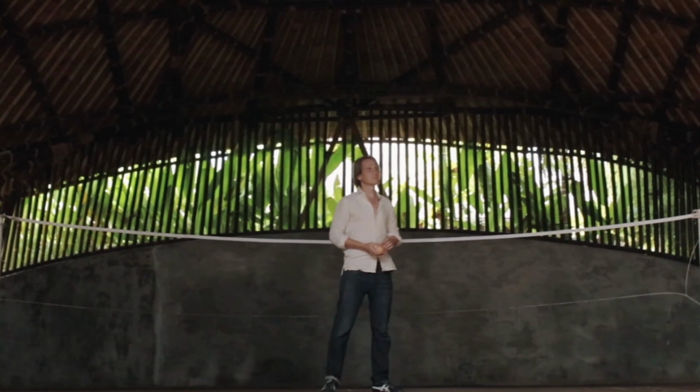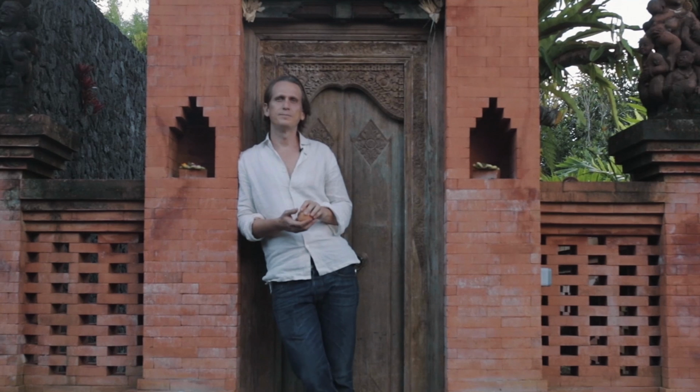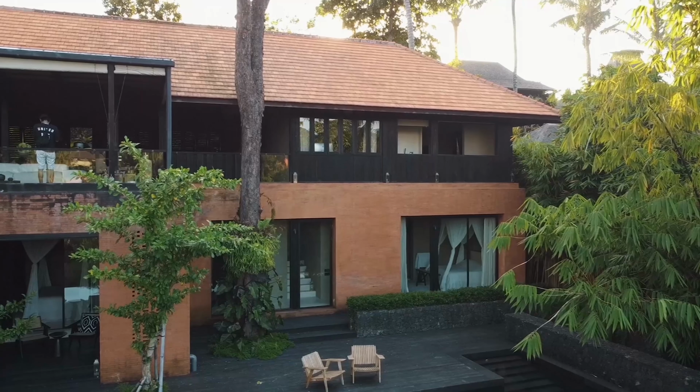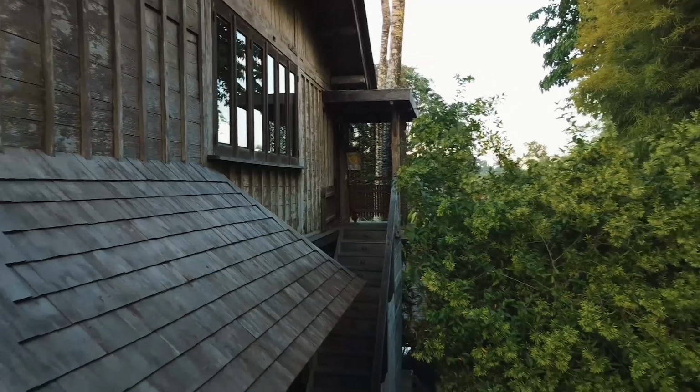I was very lucky to be born in Venezuela, in Caracas. It's a beautiful country, it's a beautiful culture. And then I decided to come to Bali and do a project. Obviously I've lived here for 10 years and I find it interesting and I've learned so much about Balinese architecture, but I'm by no means a specialist or the most knowledgeable person in Balinese architecture.